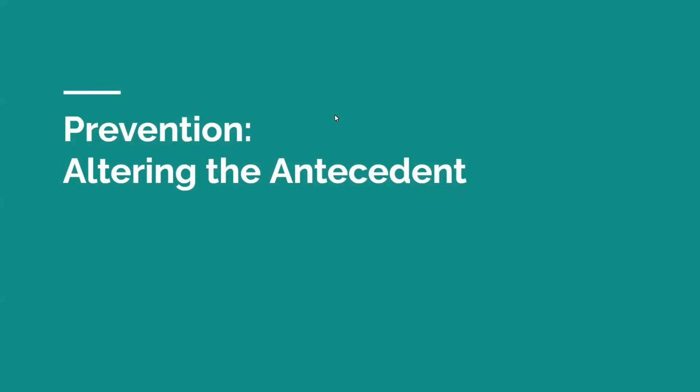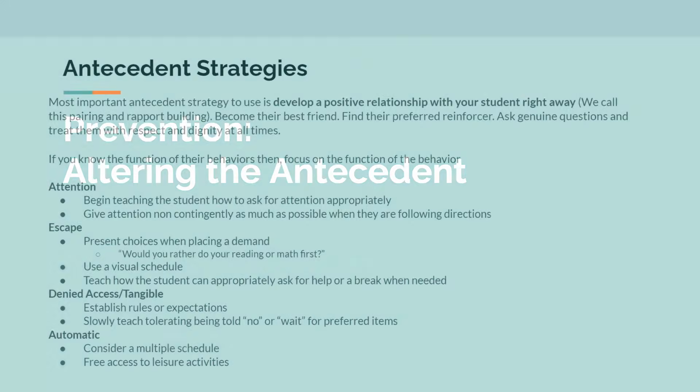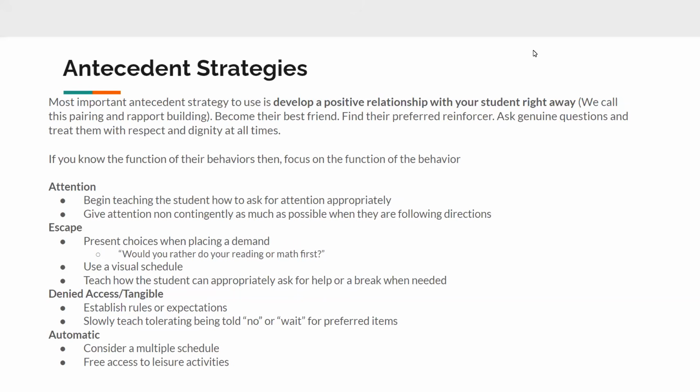So now for, in my opinion, again, the more important part: how can we prevent behaviors from happening before they even start? If you have a student that likes to bite others, how can we prevent that from happening? Because once you bite someone, that's a serious behavior and it's difficult to then give a consequence. We want to prevent that behavior from happening in the first place. So, some antecedent strategies.